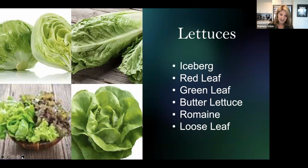And then there are loose leaf lettuces. Those are the kind of lettuces you find in mixes like baby romaine or spring mix. So that's your starting point. All of these are generally something you're going to have raw in salads, using as a condiment in sandwiches, or basing a salad off of it. And it's really a great way to start introducing all of those wonderful vitamins, antioxidants, and nutrients into your diet.